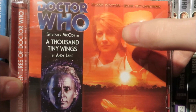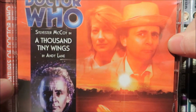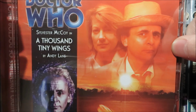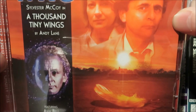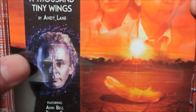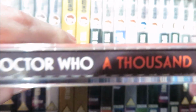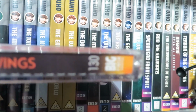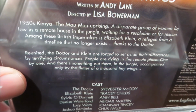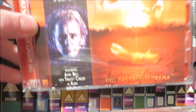For the cover we have the Doctor, then Klein, then the farmhouse where this story is set, a feather and the ground, and also the jungle. I will say this cover is rather simplistic and it works brilliantly because it doesn't give too much away about the story, and it's definitely an intriguing cover. We have Doctor Who, Sylvester McCoy, A Thousand Tiny Wings by Andy Lane, then Sylvester McCoy's vortex and his head, and Audio Adventures of Doctor Who. On the side we have Doctor Who, Sylvester McCoy, A Thousand Tiny Wings, 130. On the back we have what the story is about, so do feel free to pause and read more about it. Then we have the cast members, and the total running time for this story is 120 minutes. So that's the way this audio is presented.